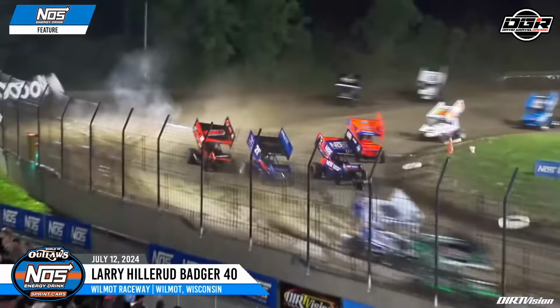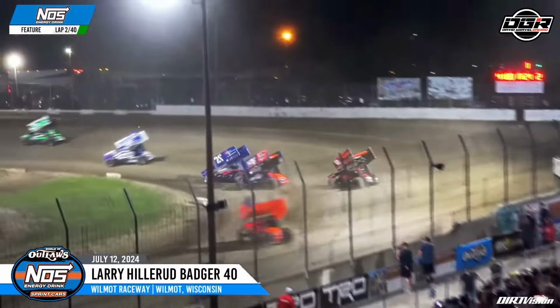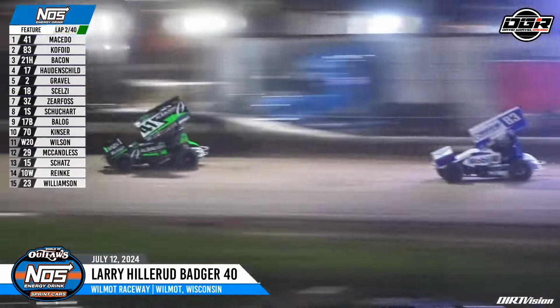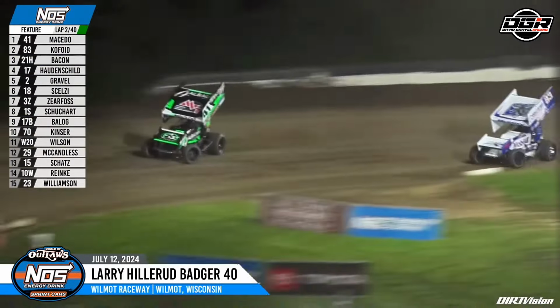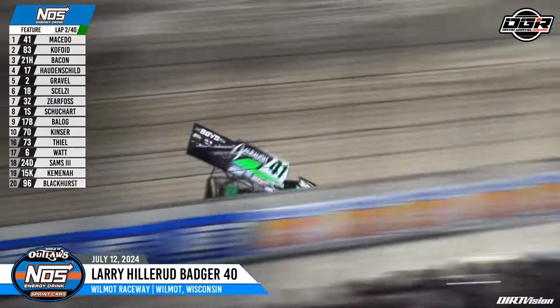To the inside, Sheldon Hodgshaw, Brady Bacon, David Gravel, Sheldon Hodgshaw, a 3-car battle as they cross the start-finish line. Sheldon drifts up the racetrack, opens up the inside lane. Here comes the 18 of Giovanni Scelzi. Buddy Kofoid staying within striking distance of race leader Carson Macedo with 2 laps in the books.